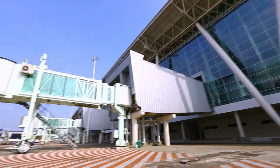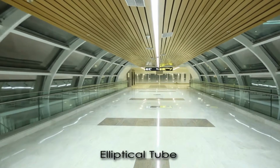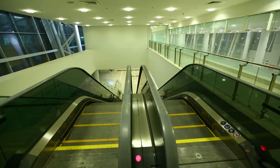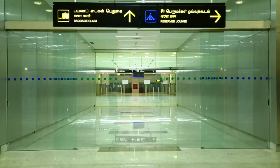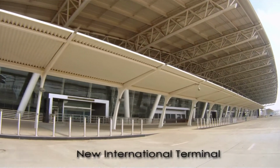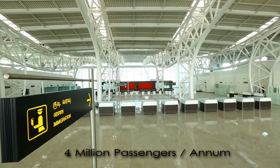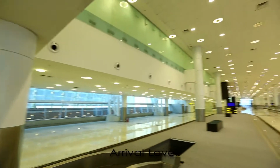This is the aero bridge, which leads us to the flight. The passenger experiences the beautiful vertical gardens through a transparent elliptical glass tube, the pathway which connects the airside to the city side, baggage claim area at arrival level. This new international terminal has 62 check-in counters, 18 immigration counters, 2 customs counters and 2 boarding gates at departure level. Whereas, the arrival level has 18 immigration counters, 15 customs counters and 3 arrival carousels.